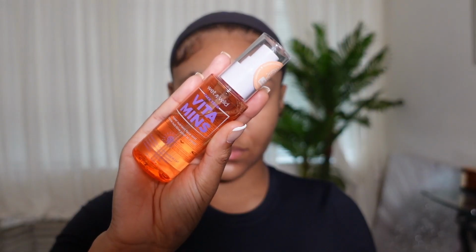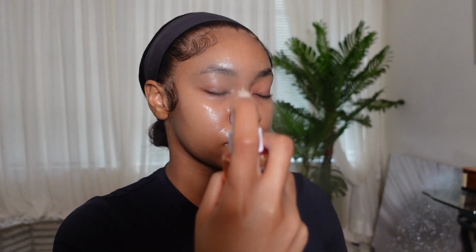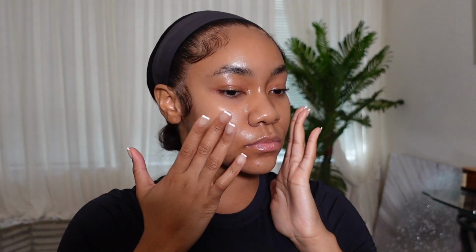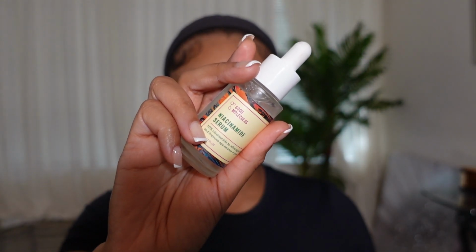But anyways, one monkey don't stop no show. We finna jump into this skin prep. Just because my T-zone is oily does not mean that I don't want my skin to be moisturized. So the first step in my routine was to moisturize my skin with that Wet n Wild vitamin setting spray. And now I'm using a glycolic toner, which is going to help control my oil but still keep my skin looking glowy and not just strip it of all its natural oils.